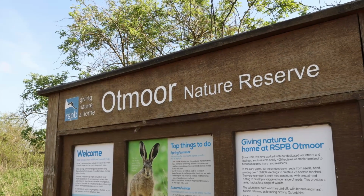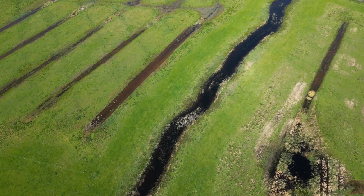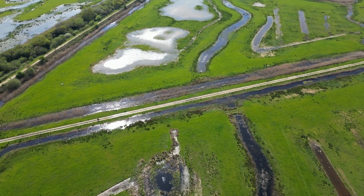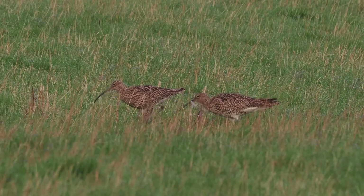Curlew return to Otmore around about February time from their wintering grounds, and they'll winter around the coastal areas of the UK and around France as well. When they return, they'll hang around in larger groups, and then as the spring progresses, they'll separate up into territories. And Otmore is a really important breeding destination for them. So by the middle of April, where we are at the moment here at Otmore, they're just starting to nest.